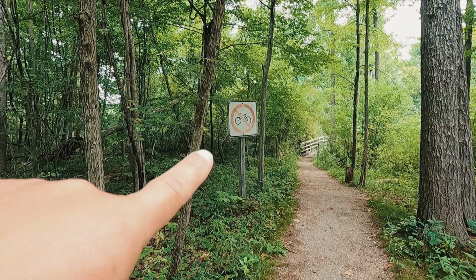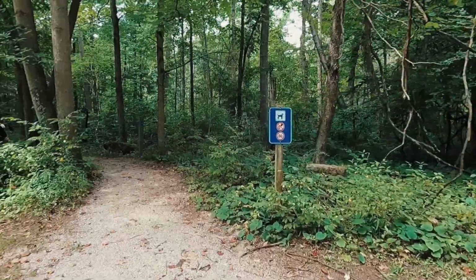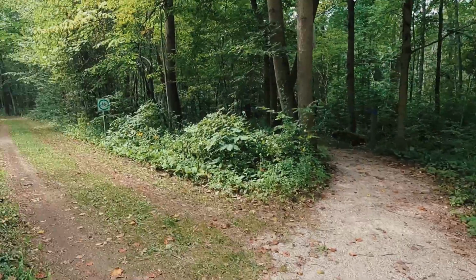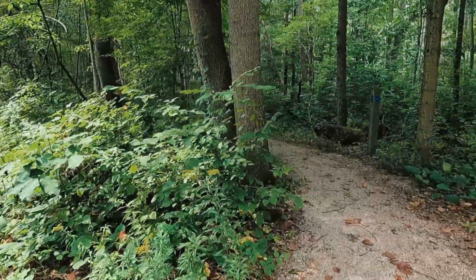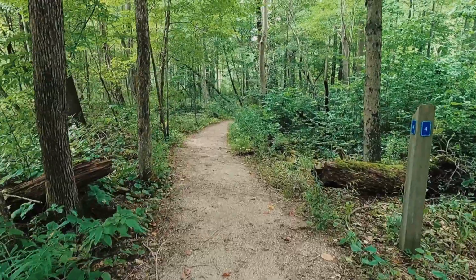So this particular trail, it's not a bike trail. As you can see, it's denoted there. It tells you there, no bikes. But if you want a bike, there is a bike trail, and it just intersects with this trail. You can take your bikes on that. Lots of trails here for hiking, walking, biking, anything you want.